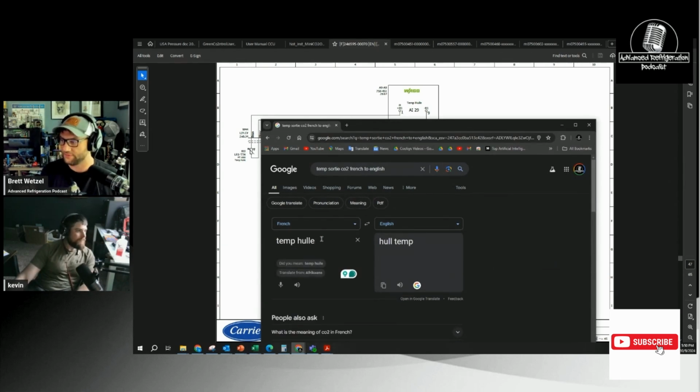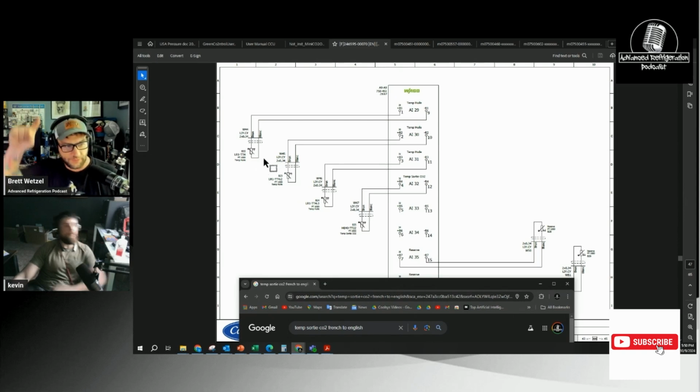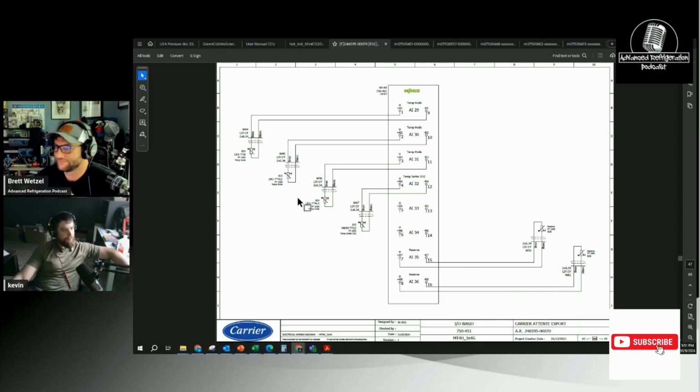Oh, hull temp. Oh, that must be because there's 3 of them. Oh, look, because there's 3 of them. Those are probably the ones that are on the oil tree. See, it's not that difficult. I don't understand why you're having such a difficult time with this. This was fairly easy to figure out. Yeah, with ChatGPT and you're sitting in an office, it's a lot easier. I'm breaking your balls. Relax. Than being on a roof and your phone dying constantly.